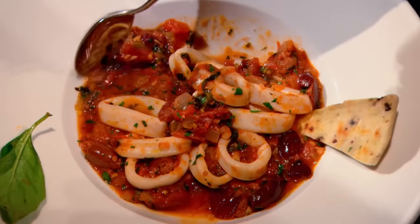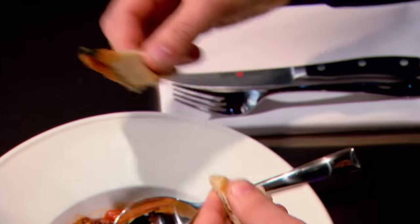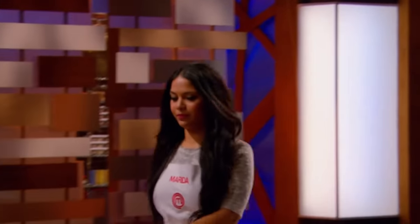Well, the dish looks beautiful. Thank you, chef. I think you've honored Italian ingredients really well here. I like the fact that you added something that's from you, which is the roti. Very strong dish. Thank you. Thank you, chef. I am so relieved that it's cooked right.